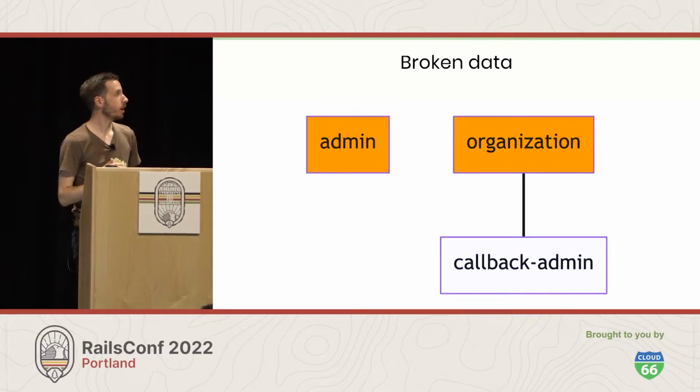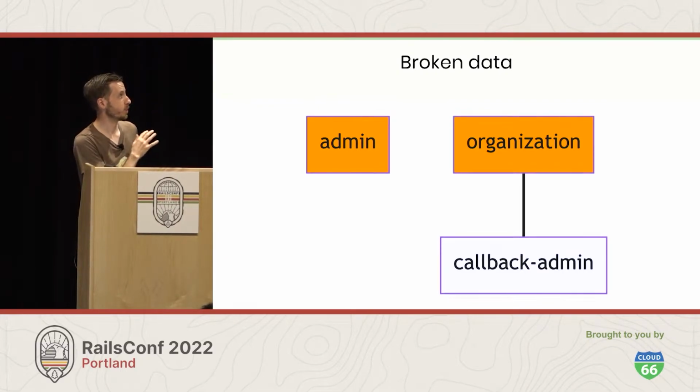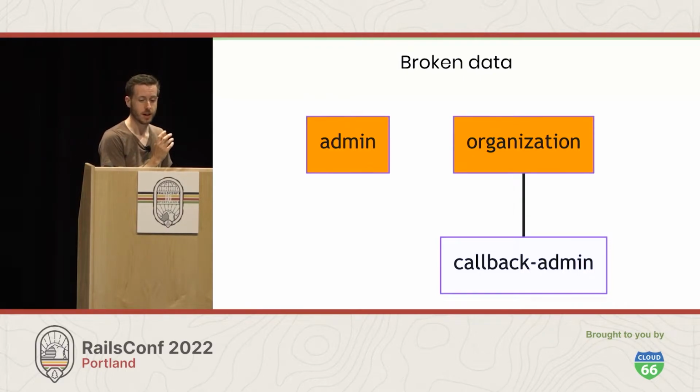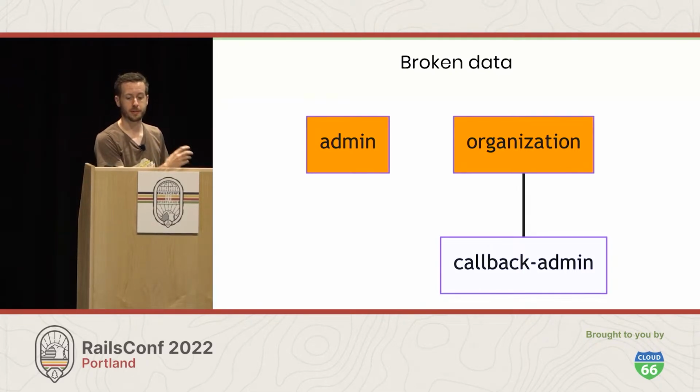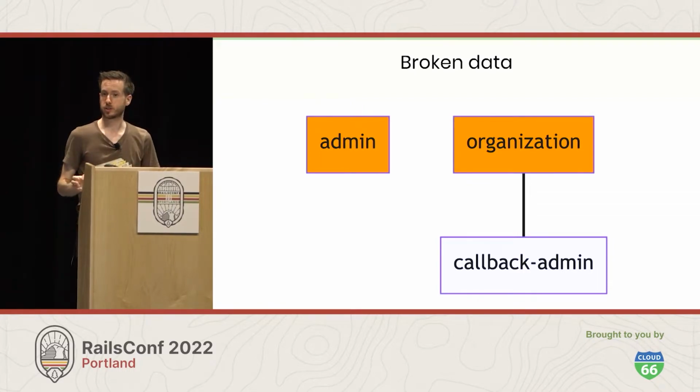Depending on the order that things run, we could end up with a slightly different situation where our data is actually broken. We have our organization, and the admin that we created in test is floating off on the side. And the callback admin is the one that's associated to the organization. Now this might break your test, but more than likely it will pass and only break with a subtle failure 2 months from now, and you're going to spend a day debugging to figure out why is this not working.